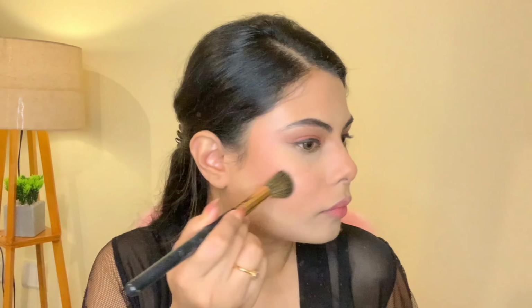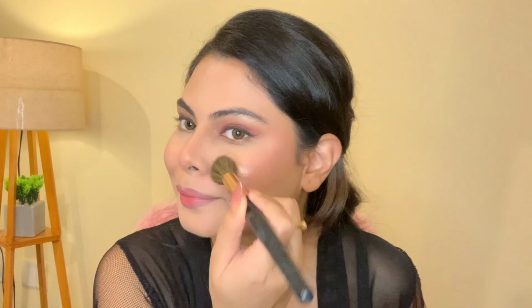This whole time I was just trying to open the highlighter in the wrong way, and thankfully I did not break the highlighter. The thing about highlighters I've realized over the years is that always go for the small packaging and do not opt for those big pans, because it doesn't get over. It never gets over, no matter how much you use it and on how many different faces you use it, they will not get over and it will expire, and it just breaks my heart to throw away makeup. So I always buy small highlighters.